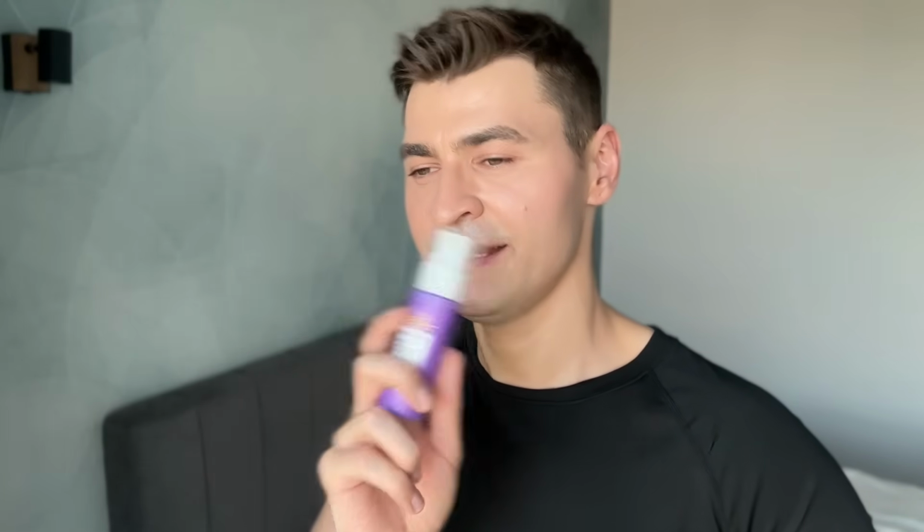I wasn't expecting that. It is a little bit dry sometimes, very rarely. But if you have dry skin, maybe you should stay away from this one. Otherwise, I guess that zinc gives you that like mattifying effect. Just a tiny bit. I don't mind that because I have oily skin.